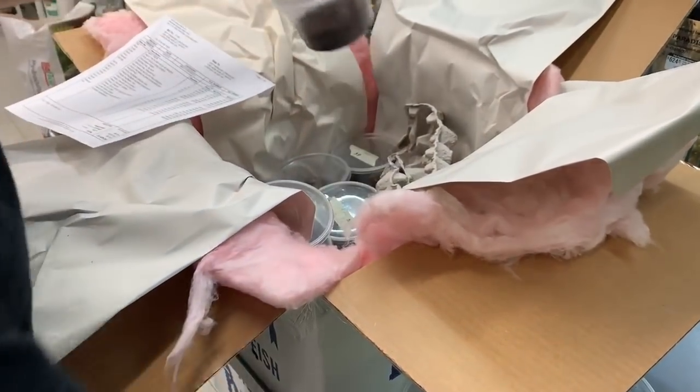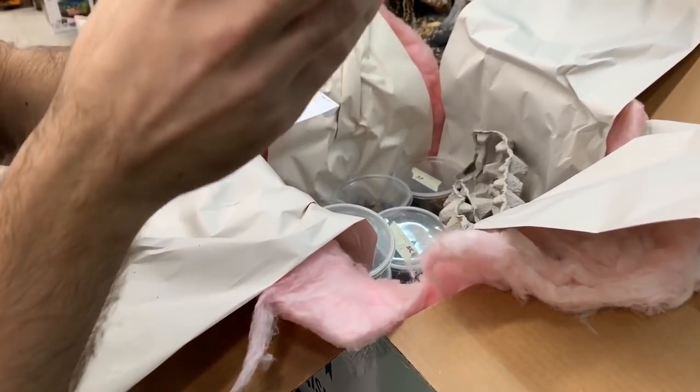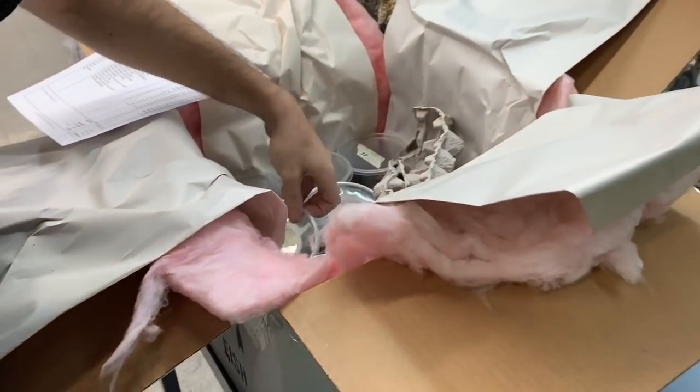One free cricket with each Pac-Man. That's how you make your money. This is dirt. I see it. Oh, the Pac-Man. Okay. A cup of dirt.